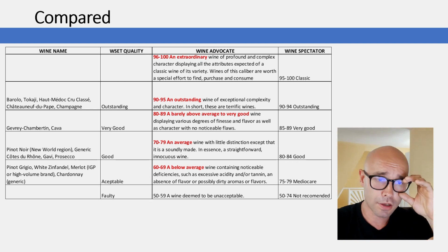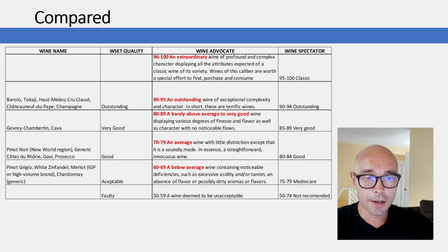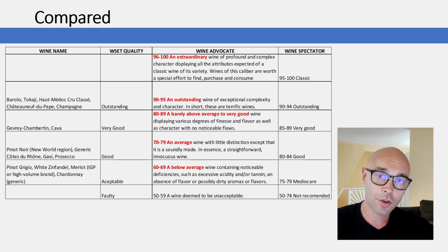Cava can actually be good to very good. Pinot Noir from the New World, generic Côtes du Rhône, Gavi, and Prosecco are generally good in quality. On WSET Level 2, wines are rarely very good.